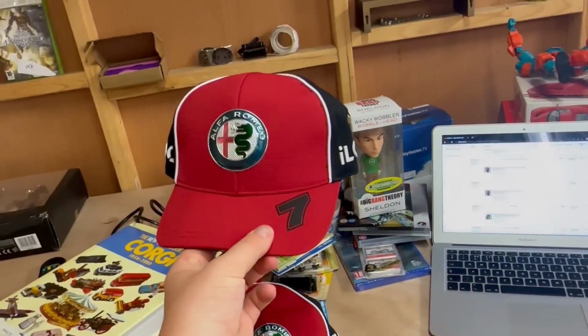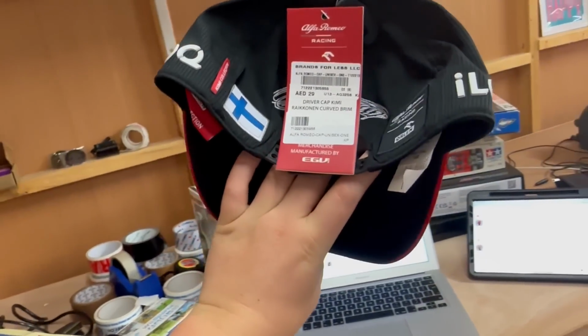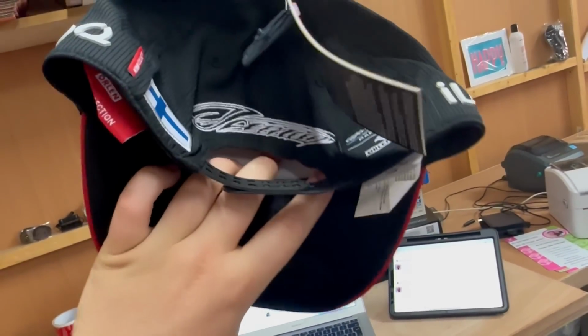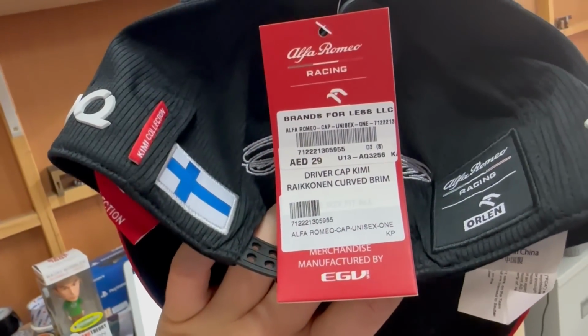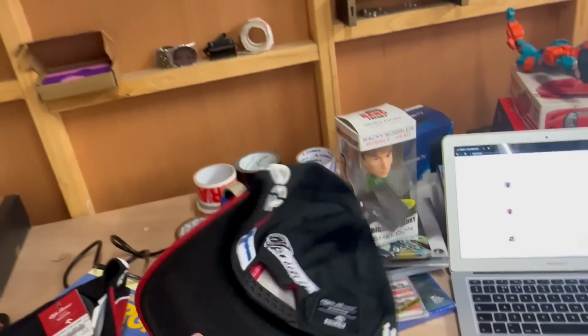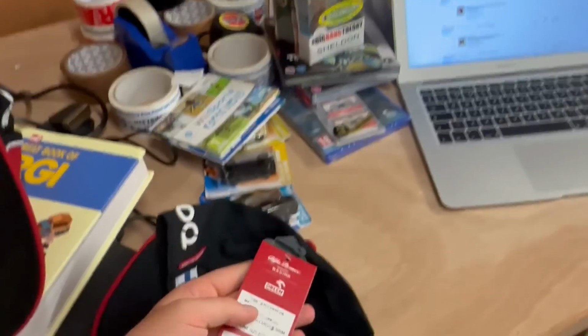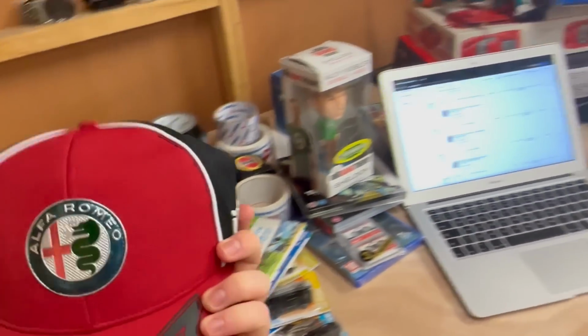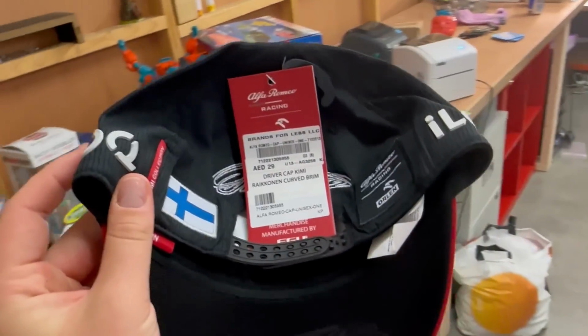Wouldn't they go up in value because he's retired? Yeah. Would they keep them nice? Yeah, they'd be real nice. They'll retain their value. So that's the actual price I paid there, $29.00, which is cool. I'll actually take that sticker off. Make sure I take that sticker off. Well, it's not on that one, but it's on this one. Beautiful cap though. Shout out to Kimmy.